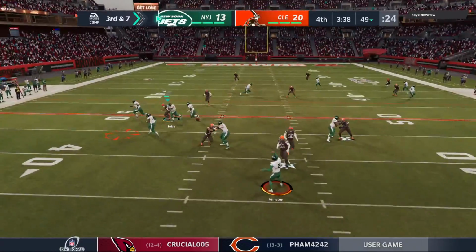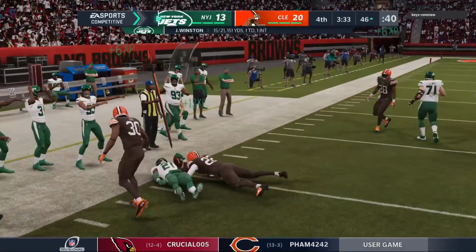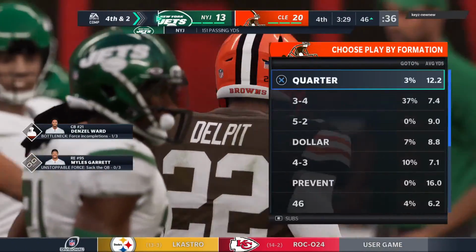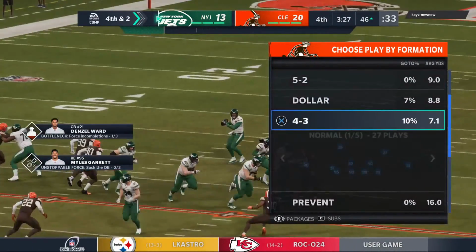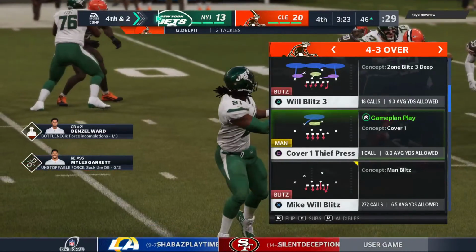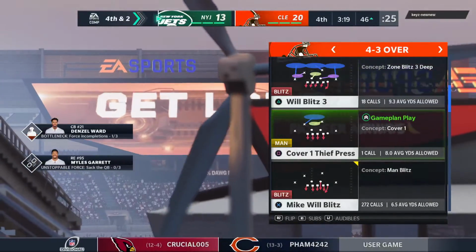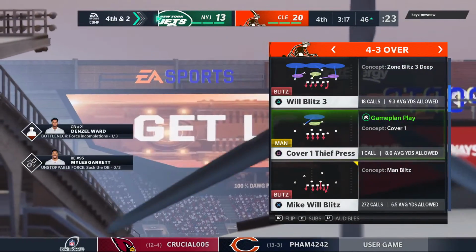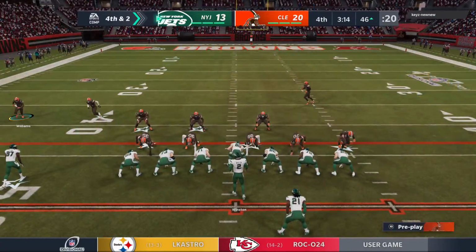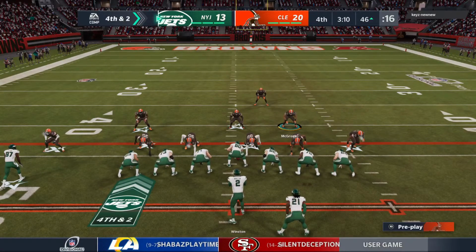On 3rd down, Winston. Oh, it's a screen pass. That's complete. And this won't be enough. A good secure tackle, and they stop him a few yards shy at the 46. 5 yards on the screen, but that'll take us to 4th down. What's he going to do? One score down. Here we go. They're going to go for it here on 4th down.